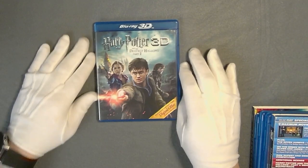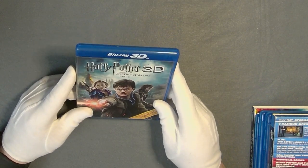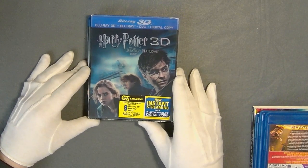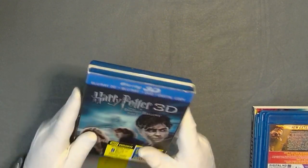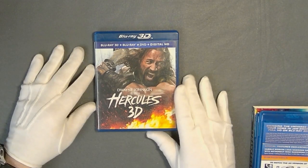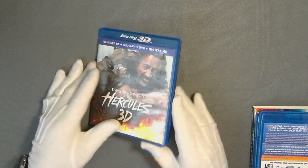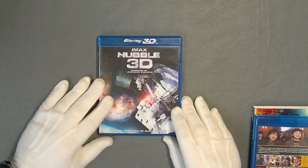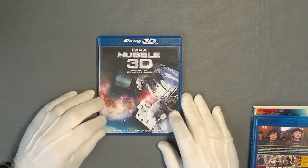Now we have Harry Potter 3D Part 2, Deathly Hallows. I think I have the first one here too. Yep, here's Part 1 Deathly Hallows. So yep, got these, very happy about having those. Supposedly they're pretty good in 3D. We have Hercules 3D, picked it up for $1 at a thrift store. And then we have IMAX Hubble 3D. I think this is my most recent pickup. No, it's not. It's my second to most recent pickup.